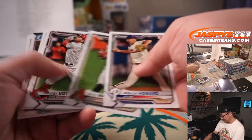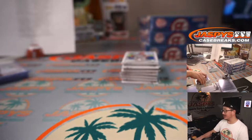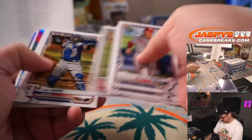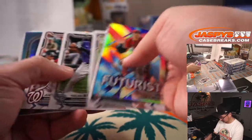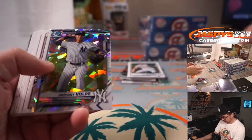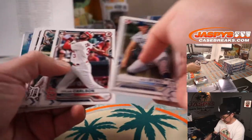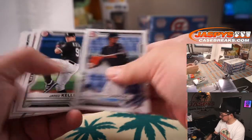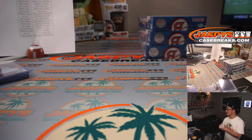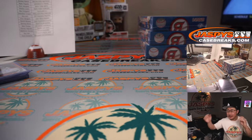I'm telling you, once the weather starts getting warmer, Jock Peterson will start hitting those. He's going to start tattooing those into the middle of the seats. Halfway up the stands. Is Anthony Volt, Atomic, for the Yankees. All right, three boxes to go, ladies and gentlemen.